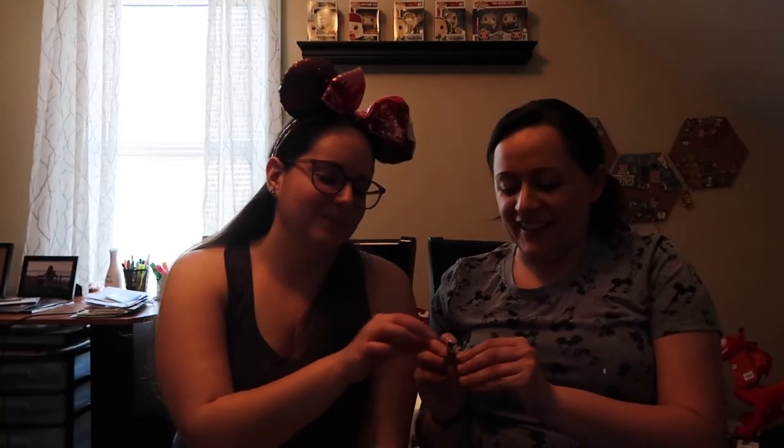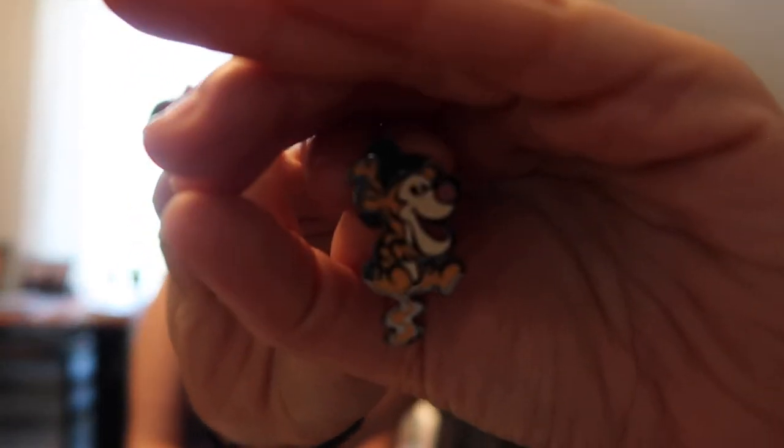Oh my goodness. We got Tigger, and I love Tigger because my first and only pet that I ever had as a kid was named Tigger. And so I do collect Tigger pins, but we do already have Mr. Tigger. So that will be traded away or gifted away.